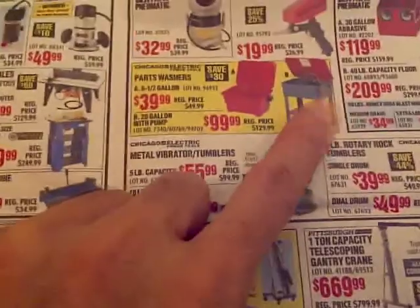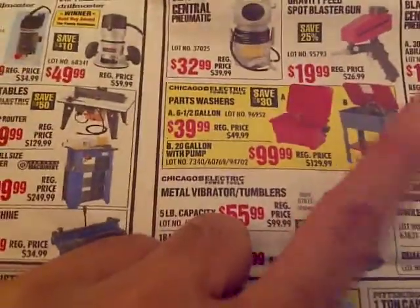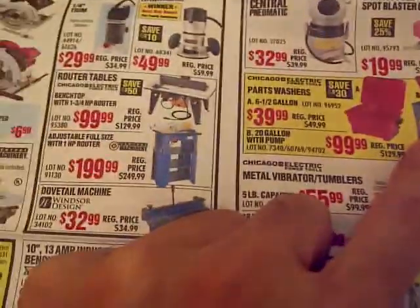I finally got my 20 gallon parts washer set up. Haven't had a chance to use it. Again, it's cold out there.